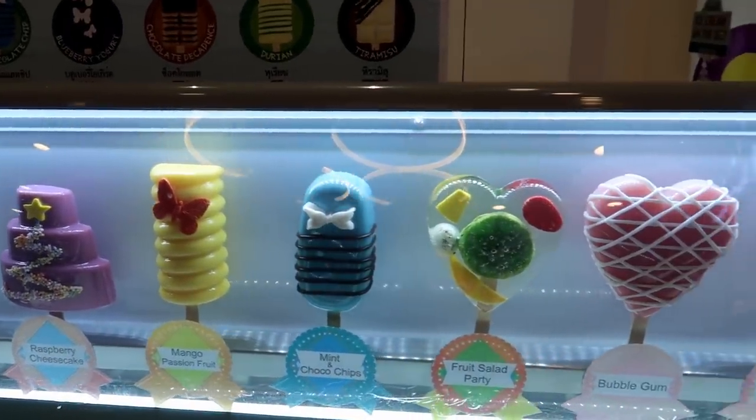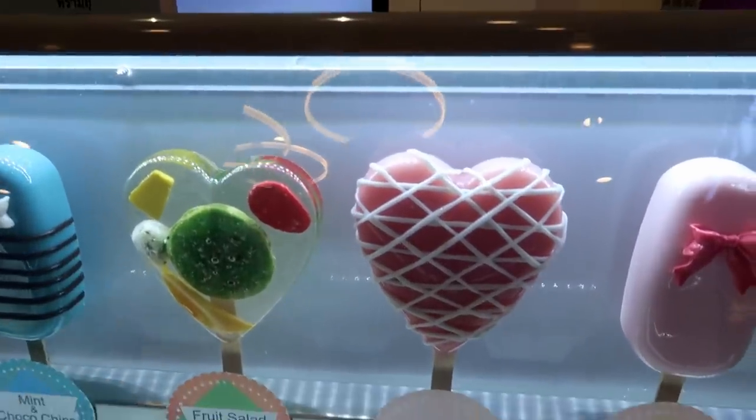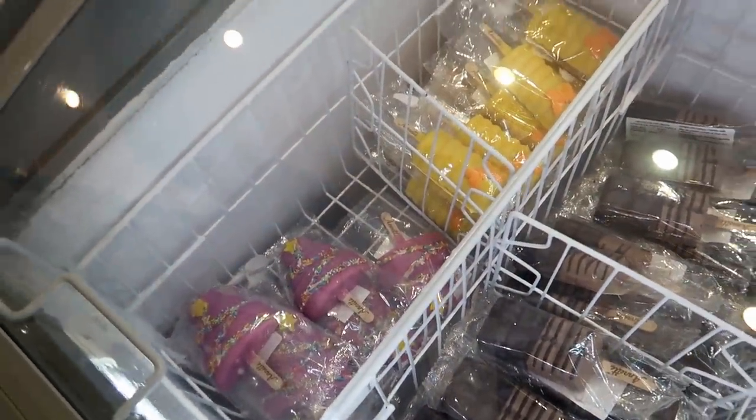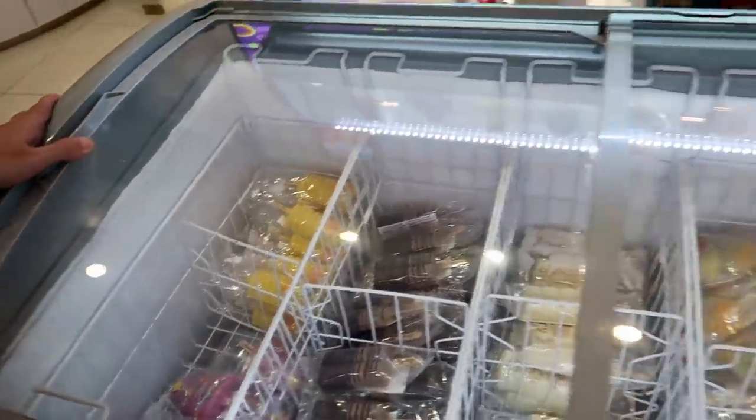These are beautiful. This one is a fruit salad party. Oh my gosh. And then when you look at it down here, it actually looks like the picture. Actually, yes, it actually looks like it. Look at that raspberry one. Oh my gosh, it's moving. I'm trying to open it. It's moving. Oh man, you can't open it.